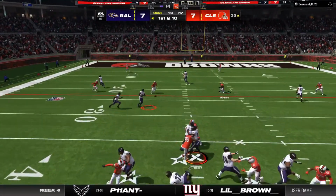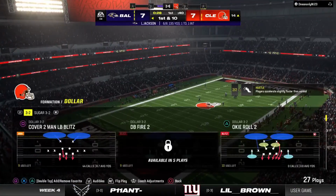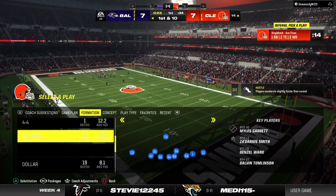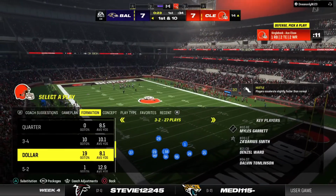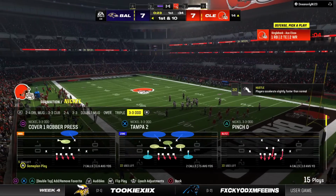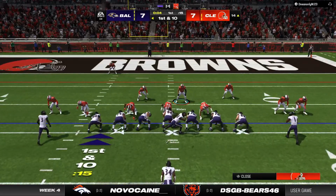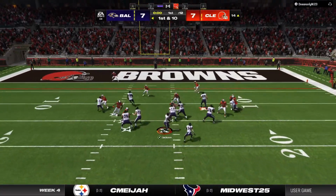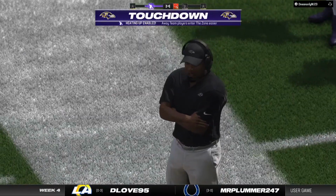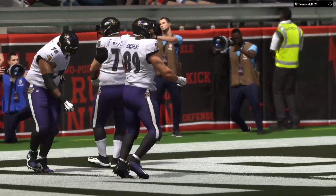A nice run right there. On 1st and 10, it's Jackson. It's caught. Beckham. And all the way inside the 15 before they drop him. That one good for 20 on the catch and run. Here's a 1st and 10 at the 14-yard line. Jackson. And that'll be taken in by Andrews for a Ravens touchdown. A 14-yard touchdown. And the Ravens have taken the lead.